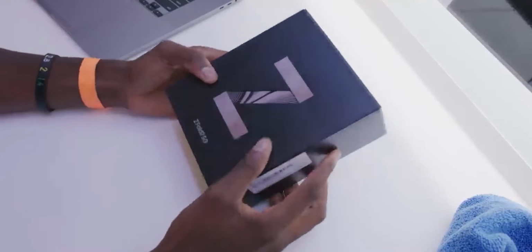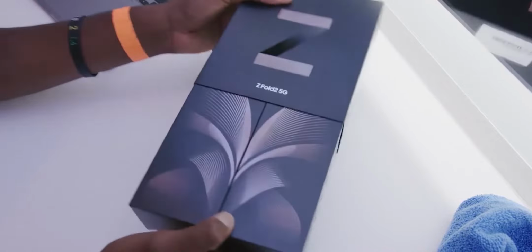Our next device was released on September 18, and this is the Samsung Galaxy Z Fold 2. Fancy name, but this is the second version of the Samsung Galaxy Fold. Like all other phones, this has 5G capabilities, and this actually comes with a much more usable external display.